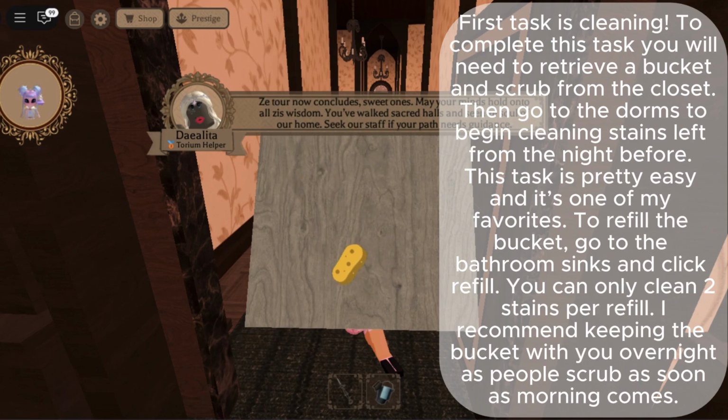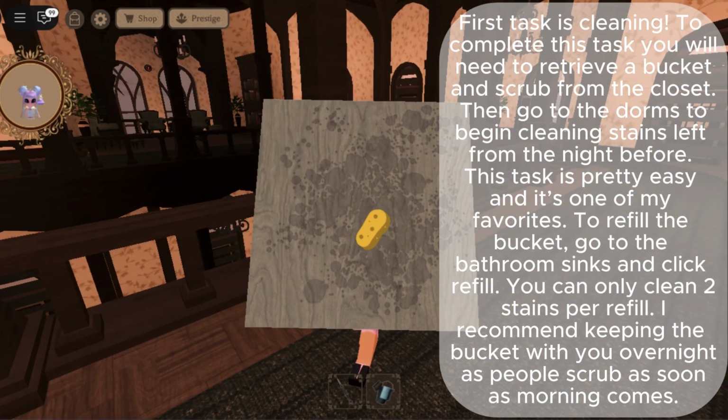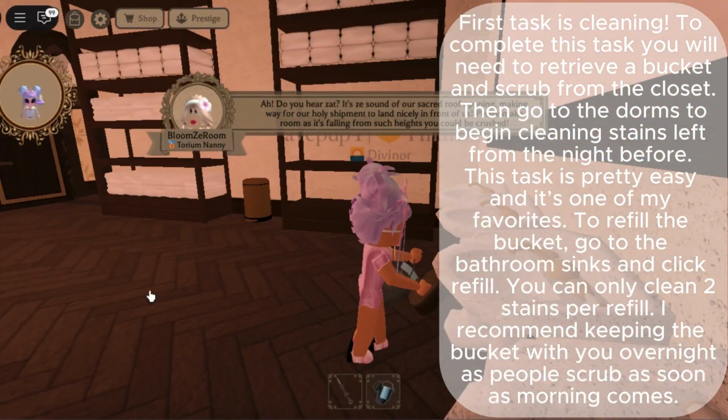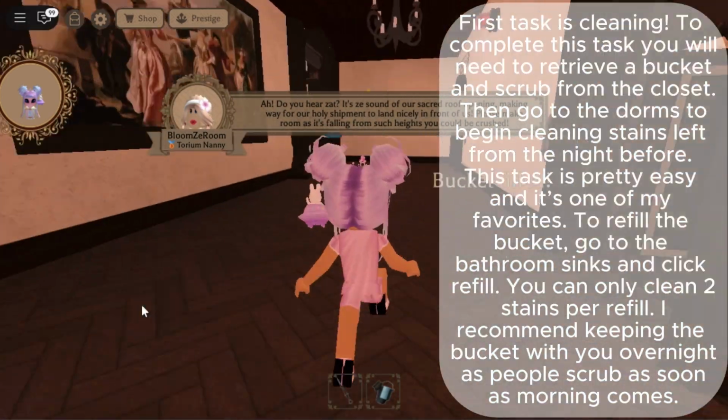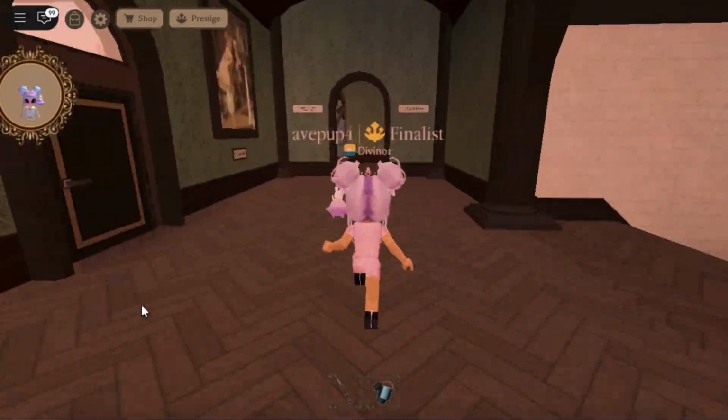This task is pretty easy and it's one of my favorites. To refill the bucket, go to the bathroom sinks and click refill. You can only clean 2 stains per refill. I recommend keeping the bucket with you overnight as people scrub as soon as morning comes.